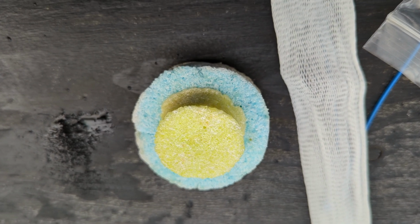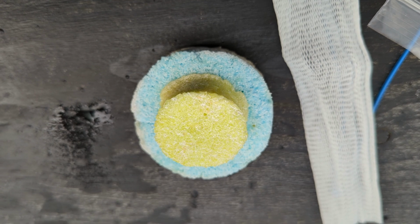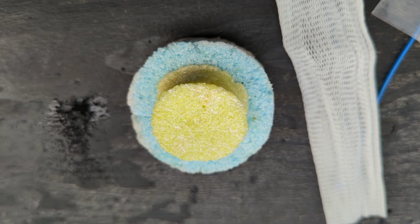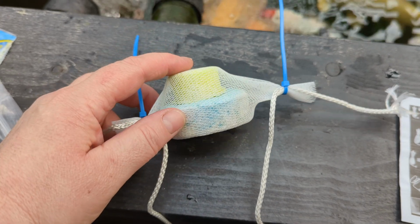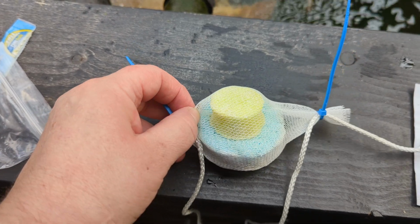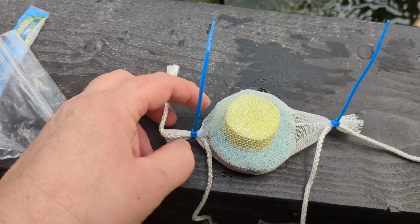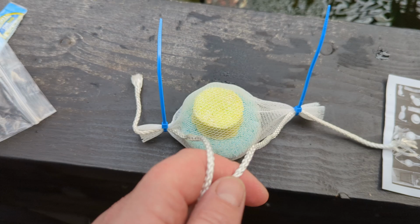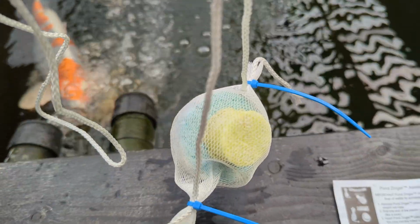So I've been using this in my other pond, the little pond, when the phosphate went up 2 years ago, and it did a really good job. So I've decided to use it again. I don't know why they don't provide you with tiny little nets that you just pop it in and that's it. But no, they give you a net, so you put it in, then you use the cable ties that they give you, and then you can hang it wherever. So I'm just going to put that in my moving bed.